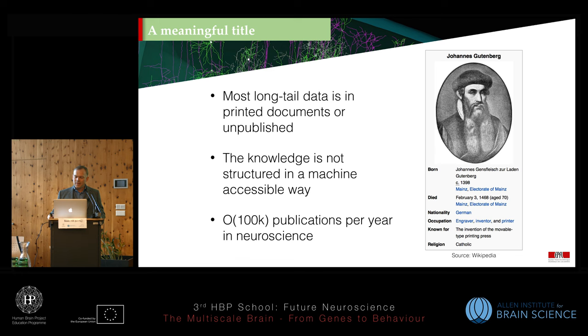Most of this long-tail data is in printed documents. It's in these PDFs. It's not structured in any kind of way where you can easily find it, access it, search it. This is an ongoing problem because, even if we're getting better with publishing and sharing data and open access, we're still not structuring tables and specific parameters. They're still embedded in the mess of human natural language, sorry to say, or the beauty of human natural language, we could say. But it makes it a real challenge to actually use it. So it was a wonderful invention of Gutenberg, but we're at a point where we need to start standardizing how some of that data is made available to make it searchable.